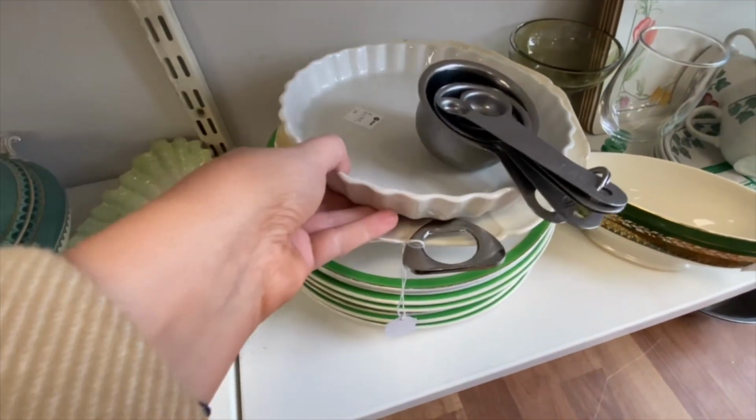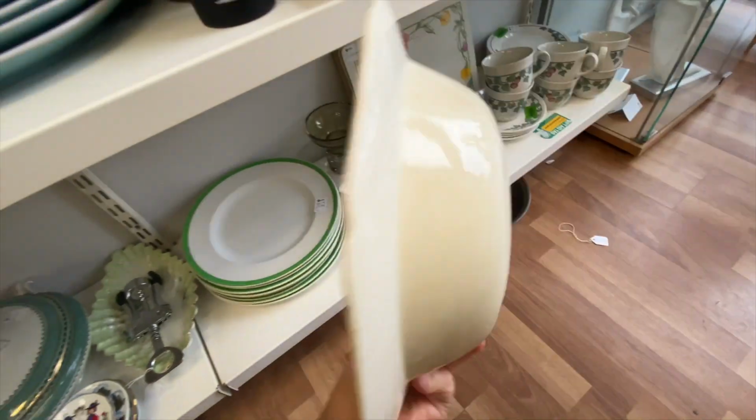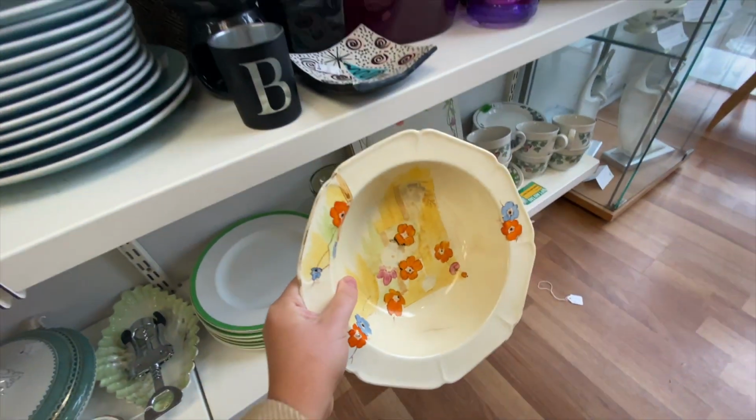I recently purchased a bowl similar to this and I always use it whenever I'm eating pasta. So this one I had to have a closer look at and it was only £3.99.